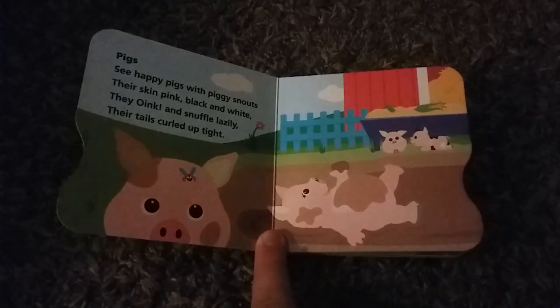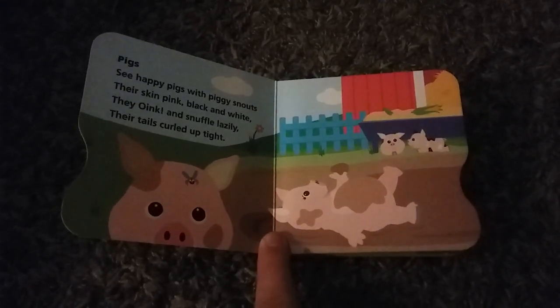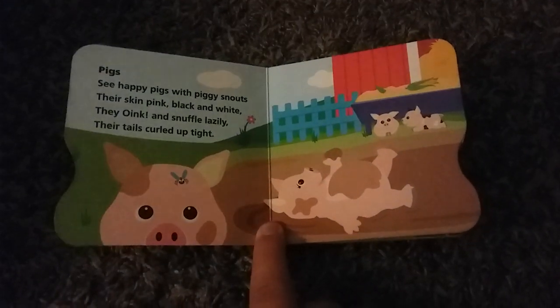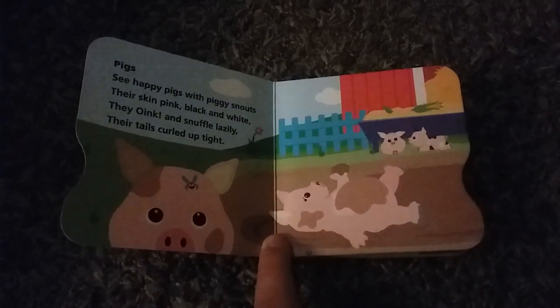Pigs. See happy pigs with piggy snouts, their skin pink, black, and white. They oink and snuffle lazily, their tails curled up tight.